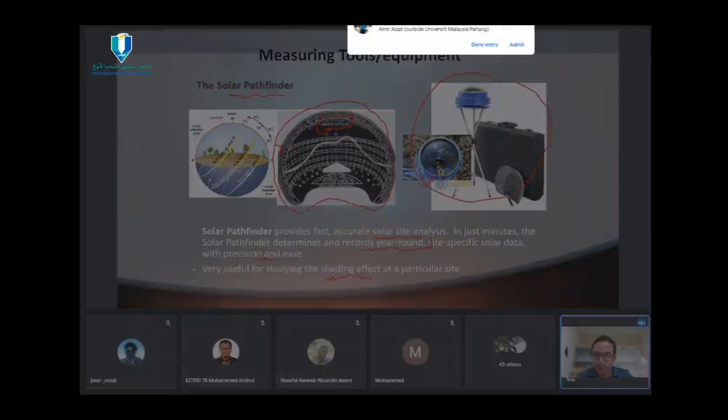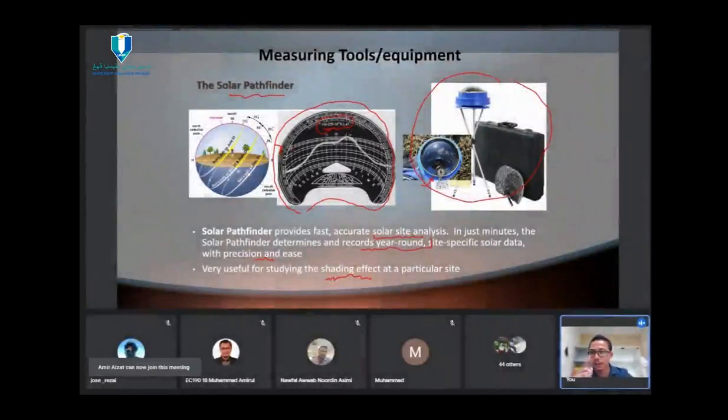For example, this one is for 25 to 31 degrees north latitude, so it can only be used for this region. For Malaysia, they have another one, maybe 0 to 4, because we are located at 2.6, 2.5 degrees north. So it is different and you need to use a different chart. The sequence of the months is also totally different. Then they give you this solar pathfinder chart. Then what are you going to do?